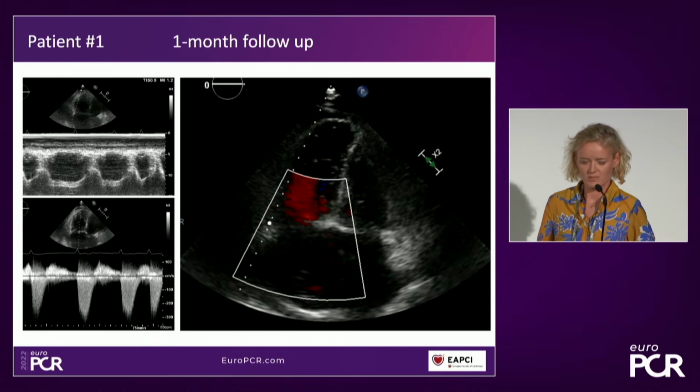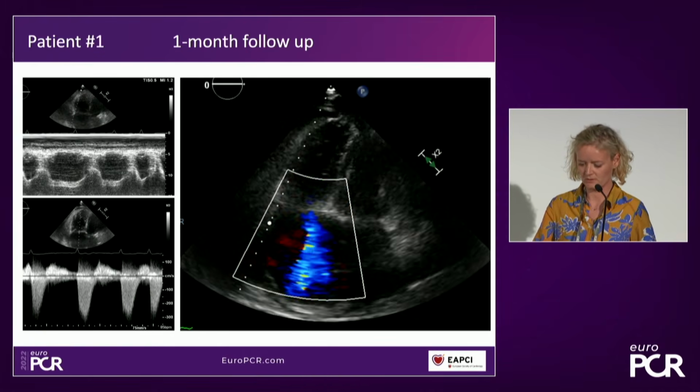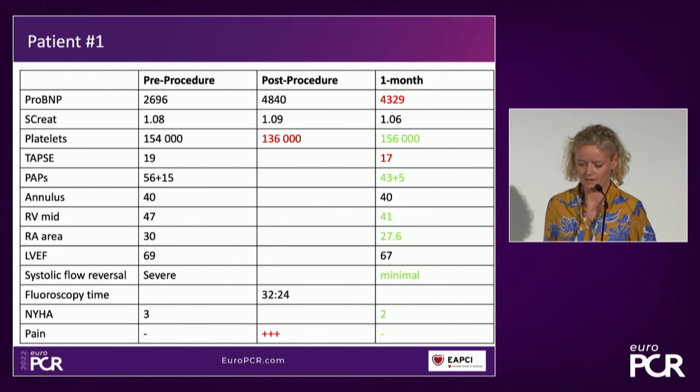At the 1-month follow-up, the patient did not have any left shoulder pain anymore. She felt better. Here on the echo, you can see there's still the severe TR, but good TAPSE. After 1 month, her pro-BNP did increase, but her NYHA classification improved. This patient was then further seen by her treating cardiologist in another hospital, and she got re-hospitalized 4 months later because of orthostatism. The diuretics were almost stopped, with only a little dose left, and she felt she was in NYHA class 1 and much better.